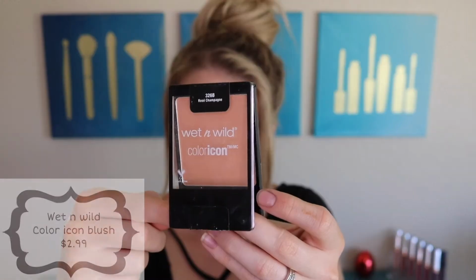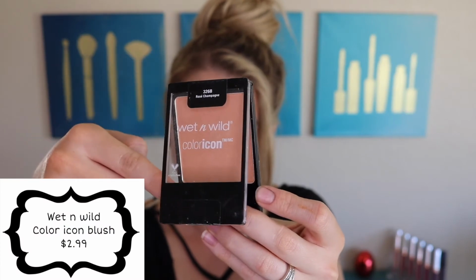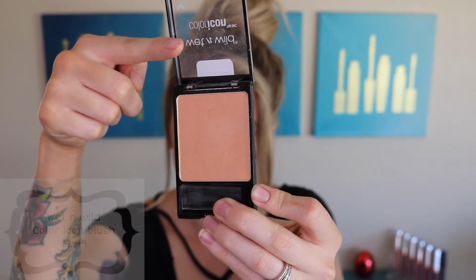Let's hope. Then I have the Wet n Wild Color Icon Blush in Rose Champagne. By this time, you guys may already know that I don't actually like to wear blush. I do have a lot of redness in my face, so I tend to stay away from blushes that'll bring more light to it. I don't want to attract more redness. This I felt like was one I could use up. I have purchased, I think, all of the Wet n Wild blushes.